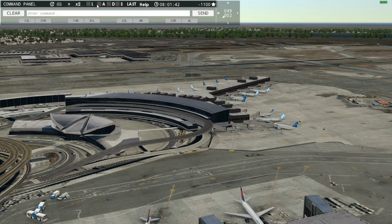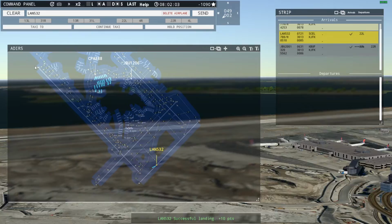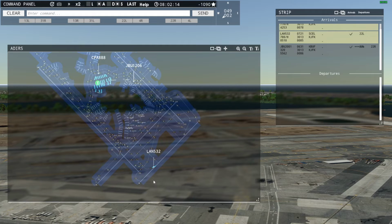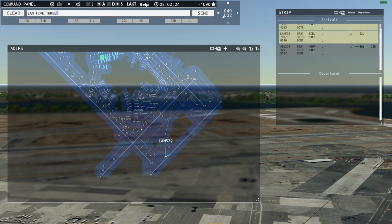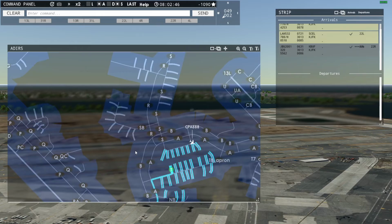Ground, American Niner requesting push and start. American Niner. Land 532, contact ground. Land 532 with you. Taxi to terminal. Sorry, your flight's canceled. Land 532, taxi to terminal via Juliet Alpha. Actually, it chose the most optimum route. Nice. It chose the route that I was going to give it anyway.